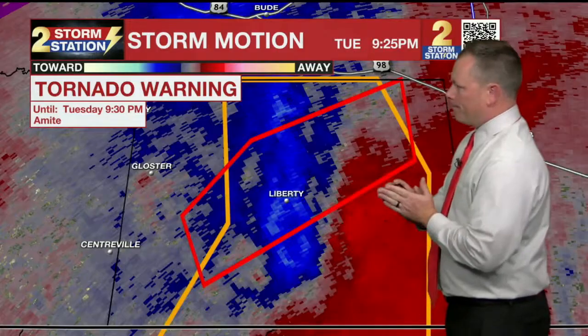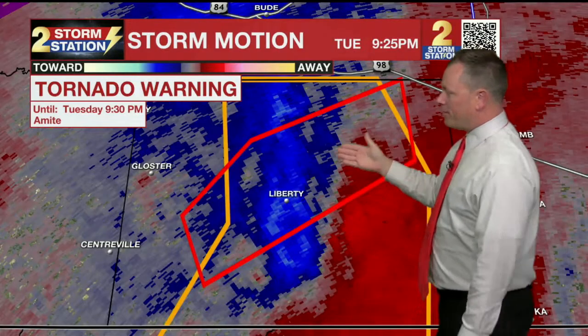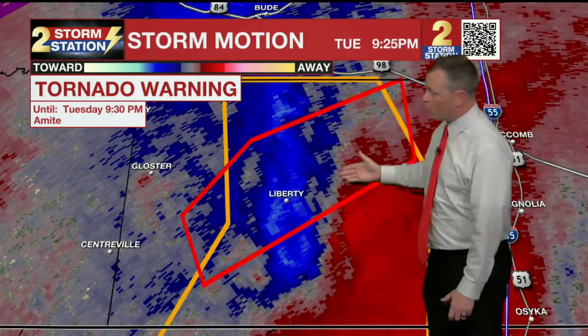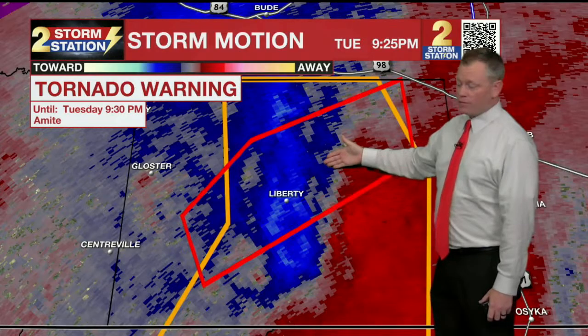So we're going to have to watch to see if this gets expired relatively soon. That being said, Balin, I think you summed it up perfectly. I see the same. The warning is set to expire in 5 minutes. We now see the strongest winds pushing to the east of Liberty, or at least where the old area of rotation was, east of Liberty. At this moment, I'm going to say we're going to go ahead and toss it back to programming.